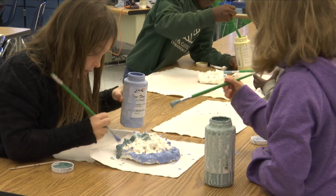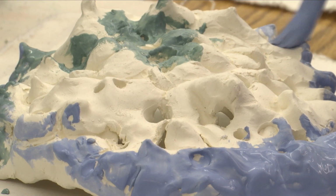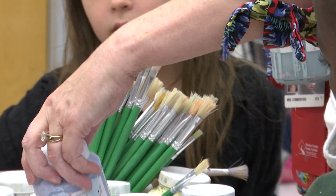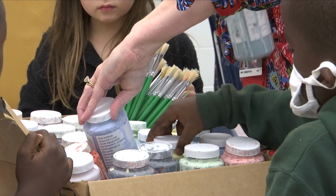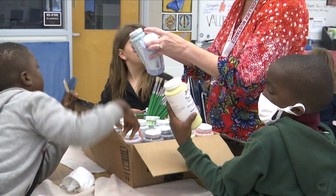The second grade is painting the corals with glaze, and they've already formed them. They've gone into the kiln. So they've gone through that step, and now they're adding the colors. And they're considering how the colors will blend. And they're also trying to make their group look like it belongs together.